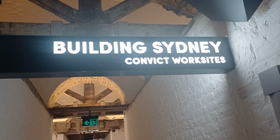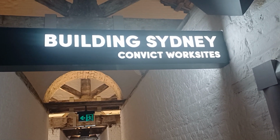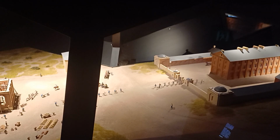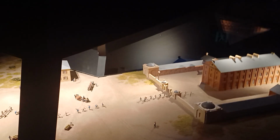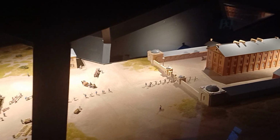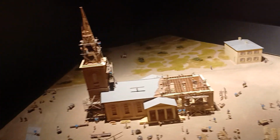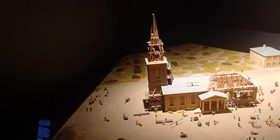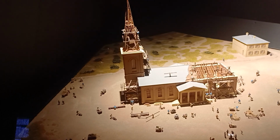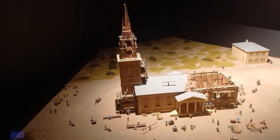This next room I'm going to show you just quickly is how the convicts were building Sydney in the early days, and there's some brilliant models here which I'll show you of what was happening in the early days. There's a model of Hyde Park Barracks being built, and straight across from Hyde Park Barracks was Sydney's first church, St James Church, and this is all being built by the early prisoners, the convicts.